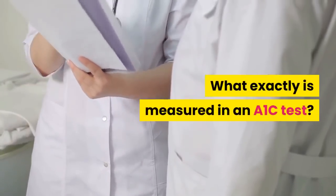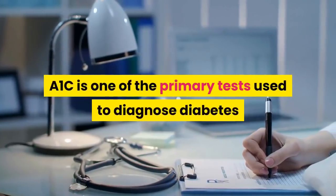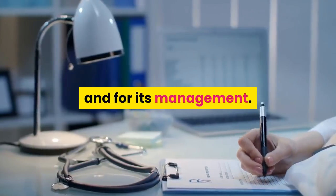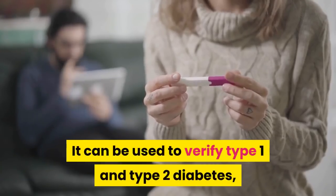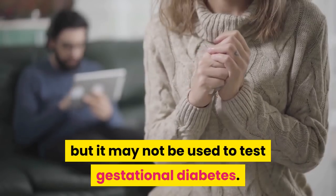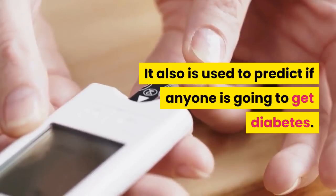What exactly is measured in an A1C test? A1C is one of the primary tests used to diagnose diabetes and for its management. It can be used to verify type 1 and type 2 diabetes, but it may not be used to test gestational diabetes. It also is used to predict if anyone is going to get diabetes.